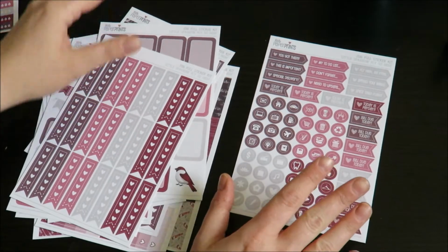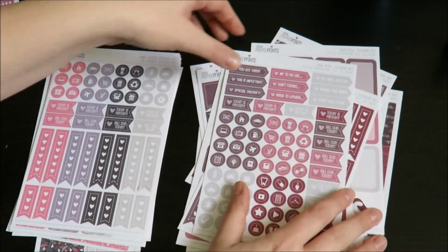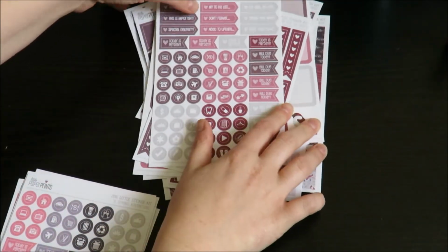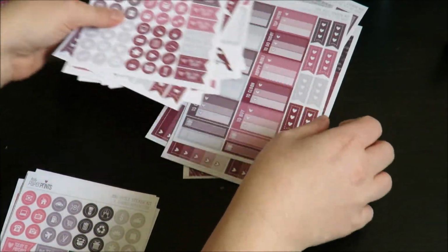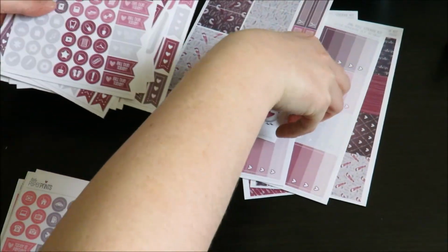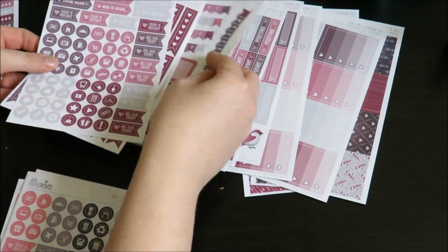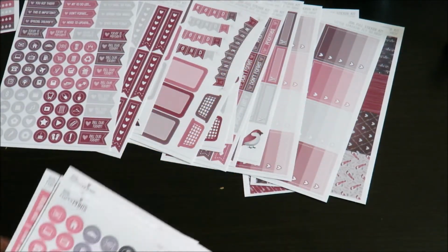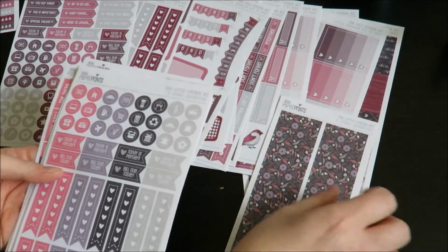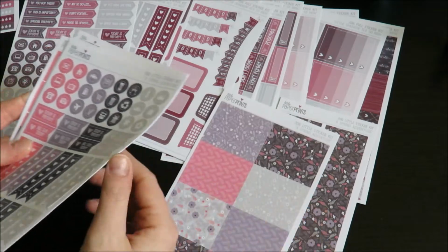But I love these stickers. Like I said, these colors are totally up my alley. I really like that they're almost more muted. Sometimes, like in the summer, I like doing brights, but in the spring and winter, I like a little bit more of a muted look, less of the really bright pink, you know? And these are much more almost sophisticated to me. Muted is the word that keeps coming to mind.